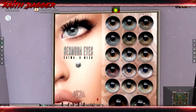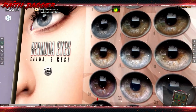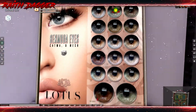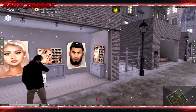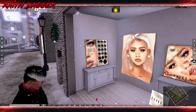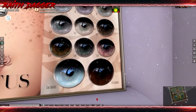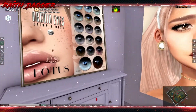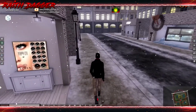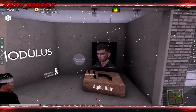And some Bermuda eyes. Ooh, I like that one right there. What is in the reflection? I can't tell. They almost look like they're sticking out of the picture. This is some good textures. Very good job, Lotus. I'll have to keep an eye on these. I really like Song's eyes, but I'm kind of liking these too. It's hard to tell what there's something in the reflection there, but I don't know what it is. Very good job. I like it. Hair. Men's hair. Modulus.